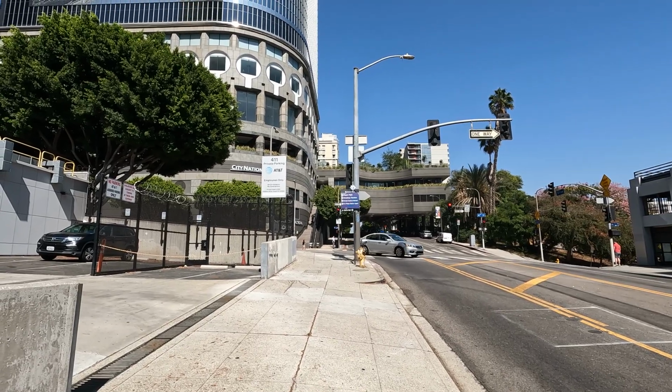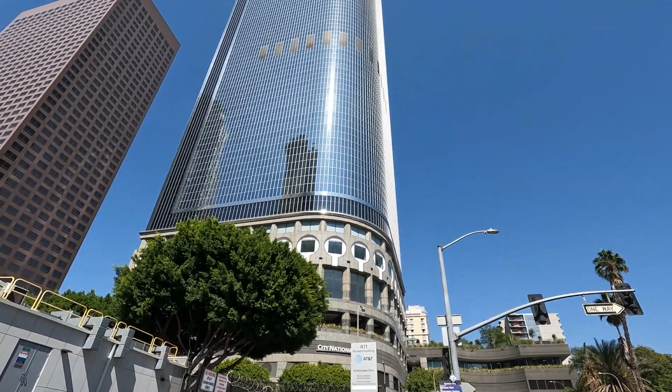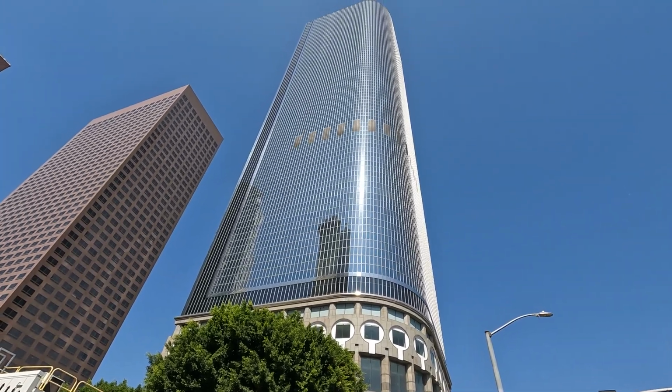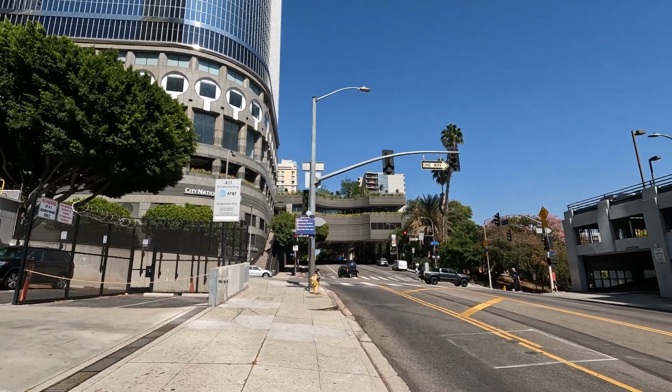I am looking back up Olive Street, mostly because of the light. The sun is in the back, but as you can see, these buildings are humongous, and more tall buildings are being built in Los Angeles every year.